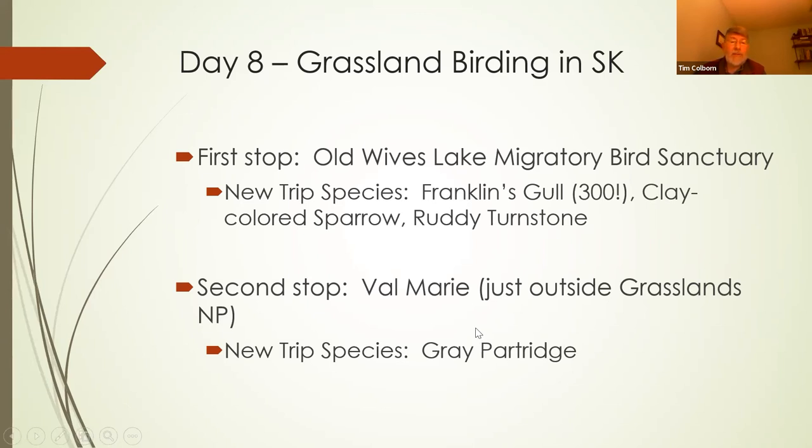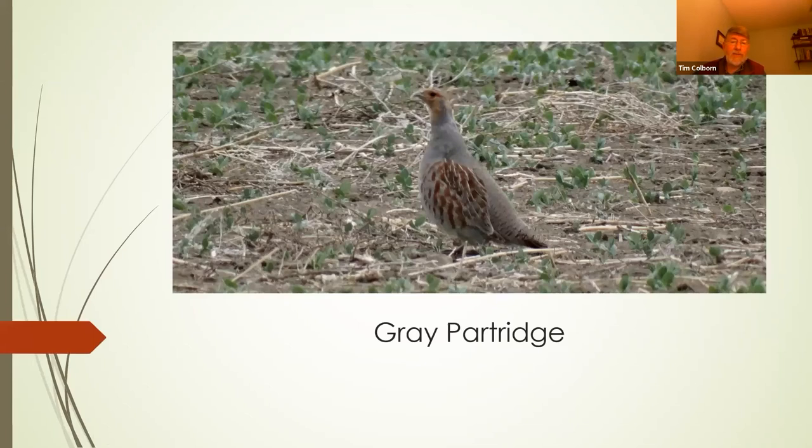Grasslands National Park was spectacular. Here's a live gray partridge, my lifer. You can see that the habitat was similar to the habitat where I showed you the deceased bird earlier. But over the next couple of days, I saw, I think, four or five of these birds, including a couple of birds that Diana and I spotted at the home of a rancher or farmer within the park.